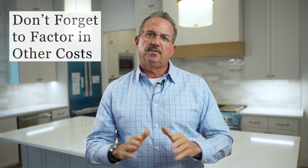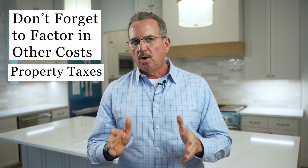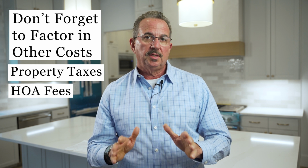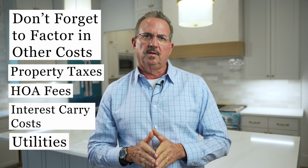To start off, when doing your budget, don't forget to factor in costs sometimes missed like property taxes, homeowners association fees, interest carry costs, and utilities when calculating the total cost of your home.